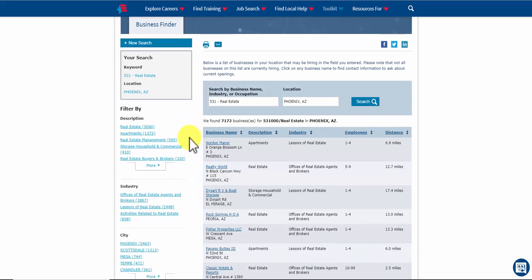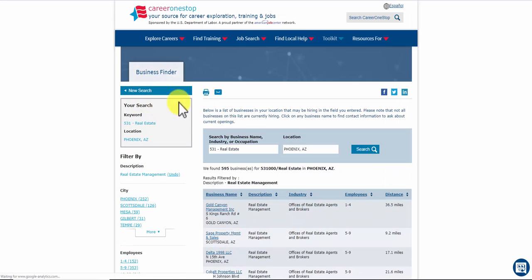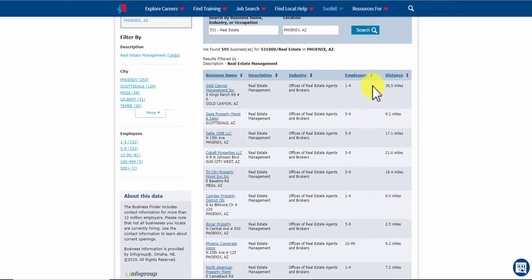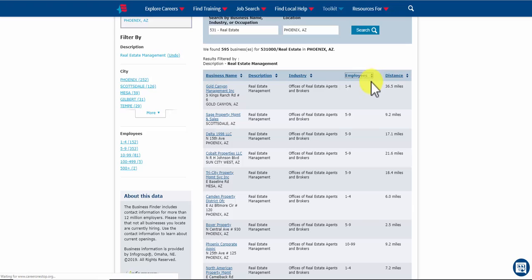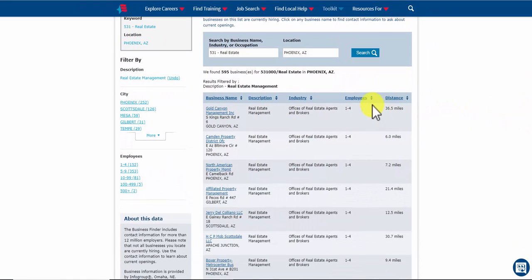Okay, so we see real estate. There's over 3,000 companies, apartments, real estate management. So if you want to be a property manager, real estate management is a really good place to begin. So let's say we're looking at property management. We click on real estate management, which has 595 businesses. And then what do we do? We again do the larger employers. We don't have to, but obviously they'll have more jobs than the smaller employers.